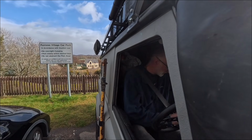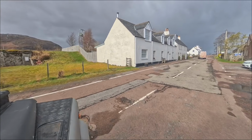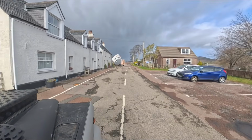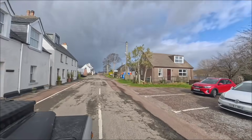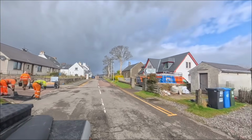So my side mission has been accomplished. Make our way up to Cove. I do like going into the little local shops. You know, you're supporting the local communities while you're travelling around these places.